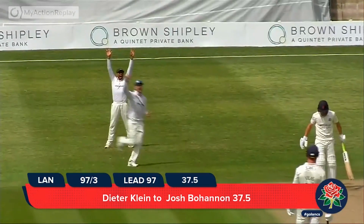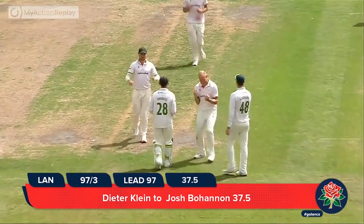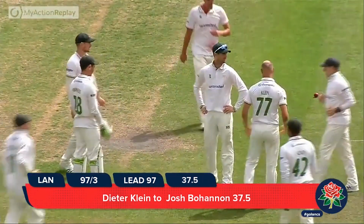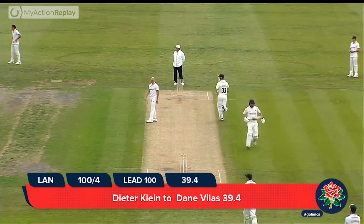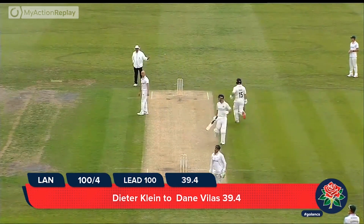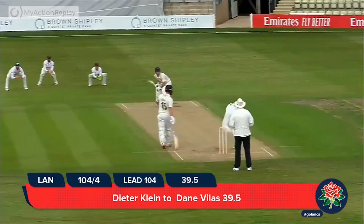Has he gloved that one behind? Klein thinks so, but umpire Nick Cook. Yes. It's given. Given in the end. Bit of a delay, wasn't it? And Klein again bowls to Vilas, working the ball through mid-wicket. Little roll of the wrist. And he timed that superbly. Just leant into it.